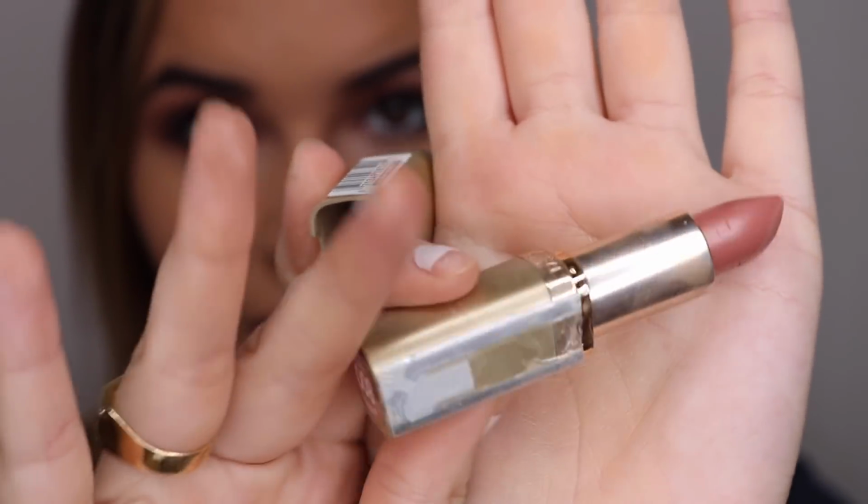Then I'm taking this lipstick that I've been using for years and I've absolutely loved, and it is L'Oreal's Fairest Nude lipstick. It's just the perfect nude color in my opinion.